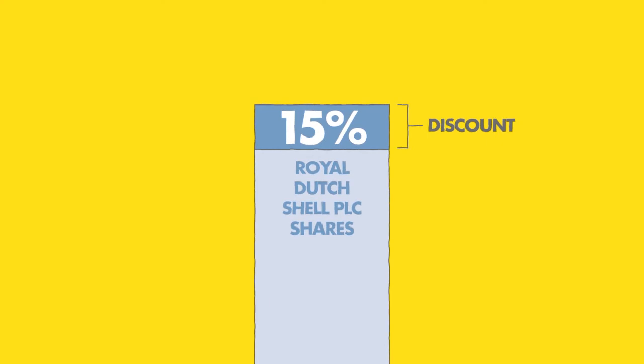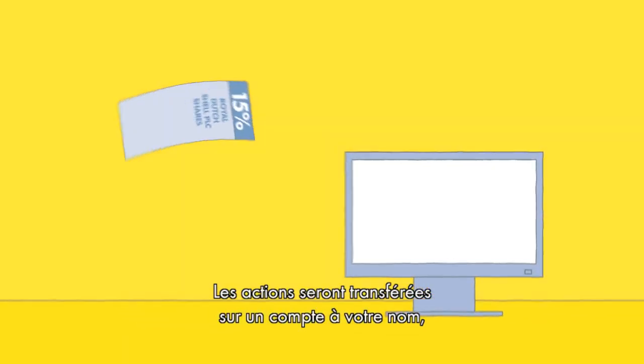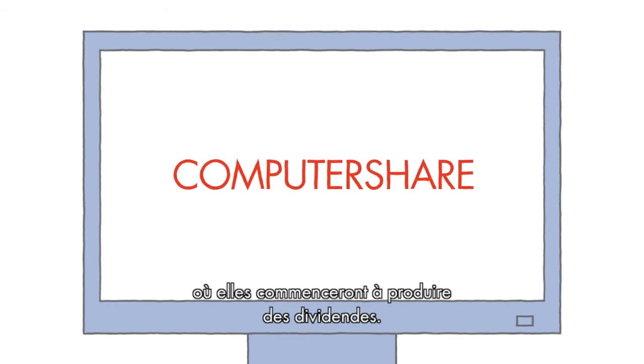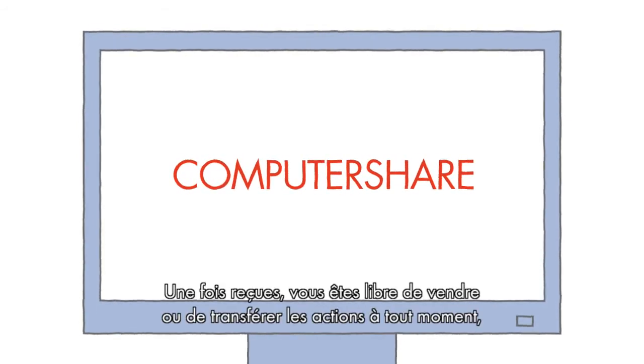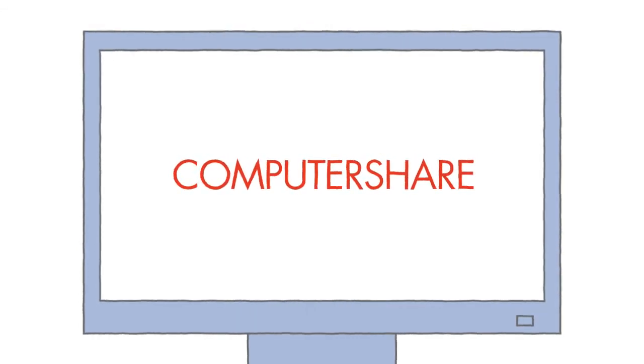Where do your shares go once purchased? The shares will be transferred to an account in your name, either with COMPUTERSHARE or Fidelity if you have a US-based country, where they will begin earning dividends. Once you have received them, you are free to sell or transfer the shares at any time, subject always to the observance of the Securities Dealing Code.